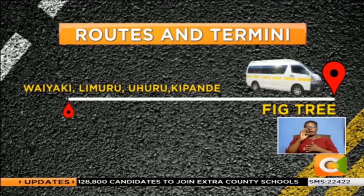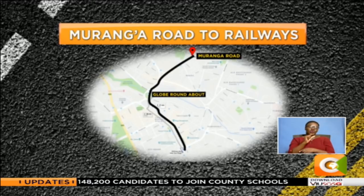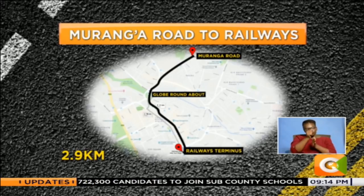Now imagine that you're going to the other side of town. Take a look at this map, because you're also told that the distances are pretty small, pretty short. So from Murang'a Road, you would have to go all the way down through Globe Cinema Roundabout to the railways terminus if you are then ending up with the other destination that is on the other side of town.